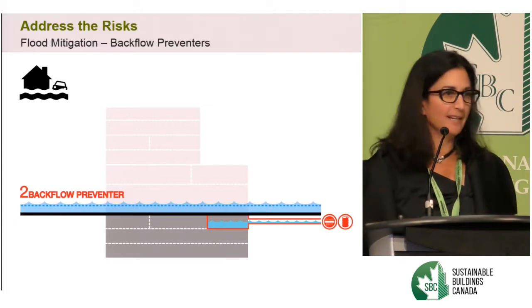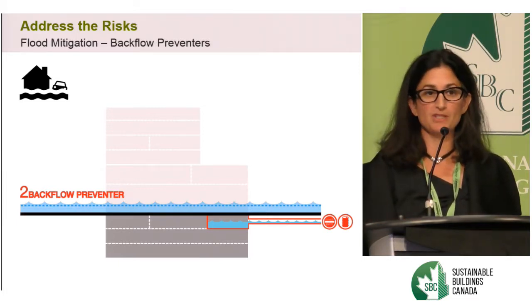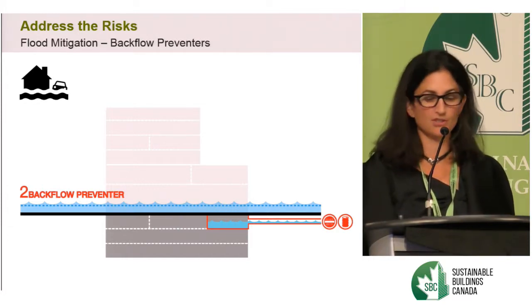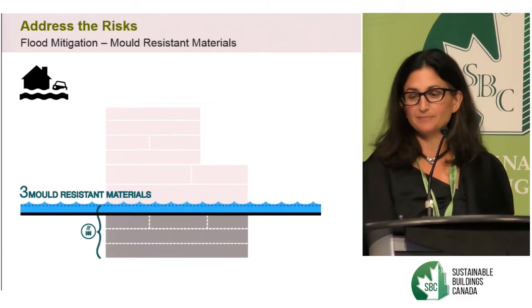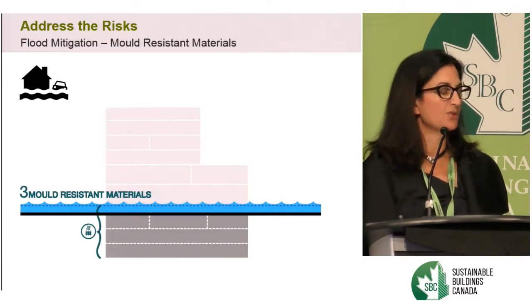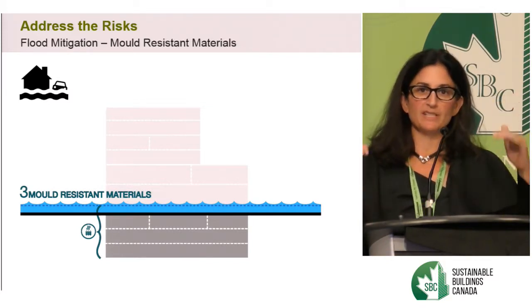Backflow prevention, again, not a new technology. In new buildings, that's just what you do as a matter of course. It's the old buildings, it's the existing buildings. It's about retrofitting and making sure that we're protected. And then we've got the type of materials that we use. So starting to think about where that line is and what kind of materials you put down below it.